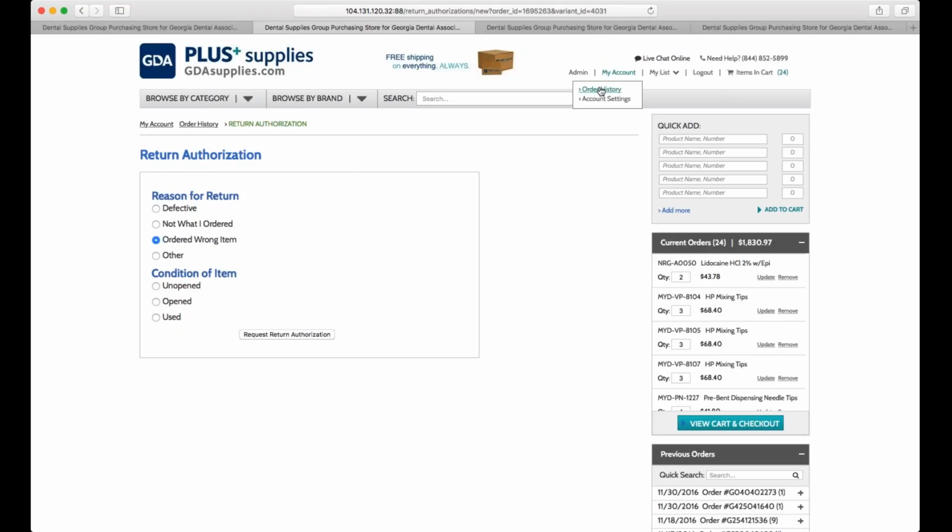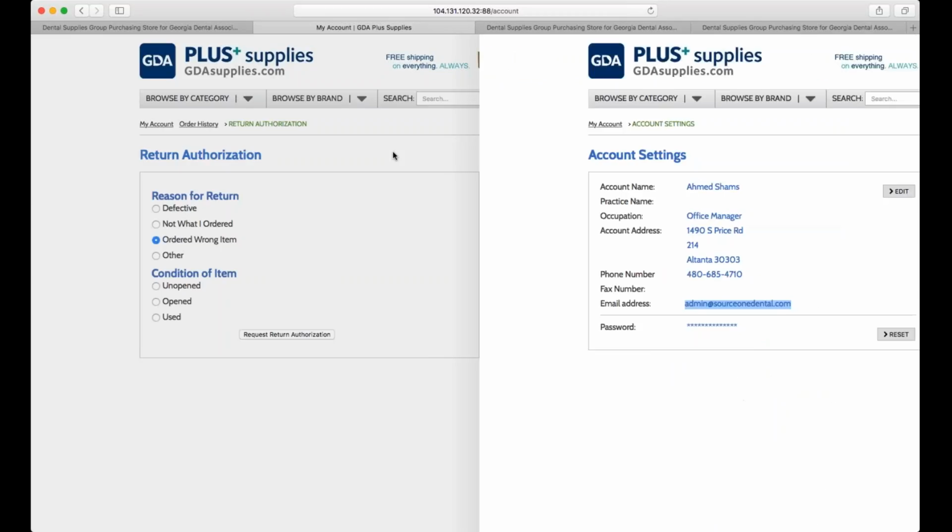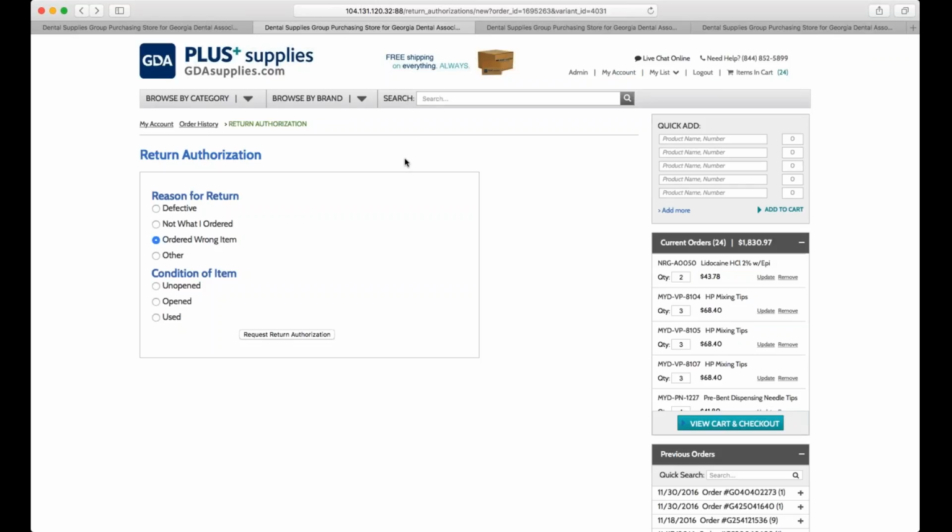So that's another thing I'd like to point out. You want to make sure that the email account you have associated here is an email account that you have access to. Because when you place orders, your order confirmations will all go to the email. When your order ships, your shipping notifications with the tracking numbers will all go to that particular email as well. So you'll want to make sure that you have an updated and accurate email there.